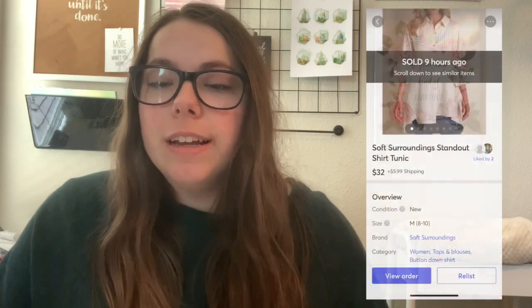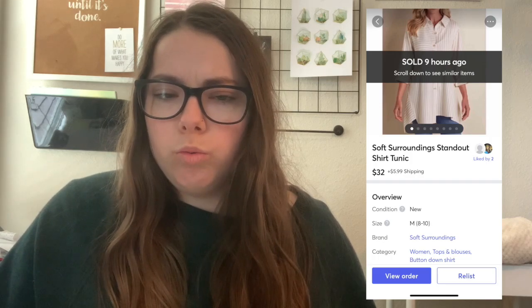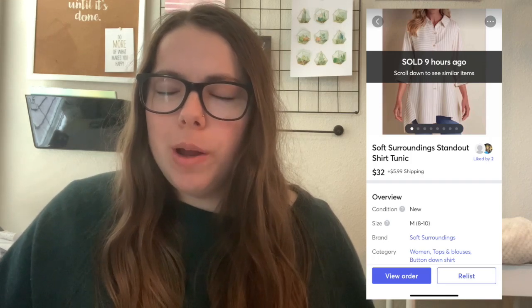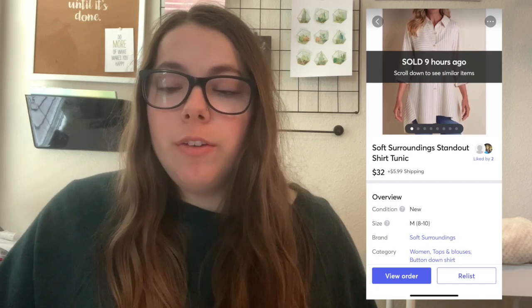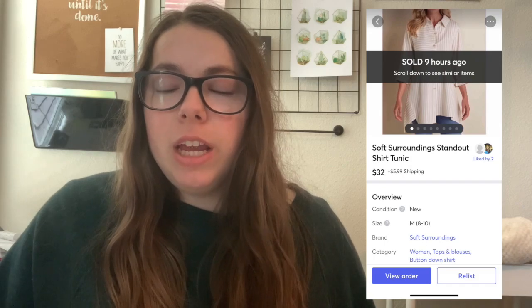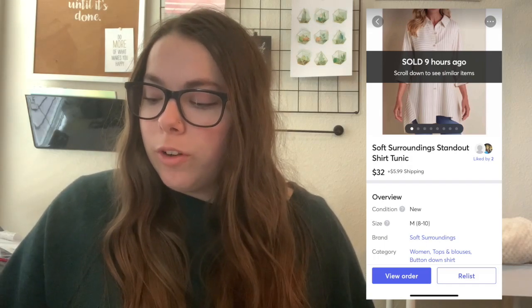Next up is a Mercari sale, and this is a Soft Surroundings standout shirt tunic, and it was, I think, brand new. I don't know why I think it's brand new. I'm pretty sure it was brand new. But this sold for $32 with a selling fee of $3.20 and then a processing fee of $1.23, and that left me with $27.57. This was from a flip consignment lot.